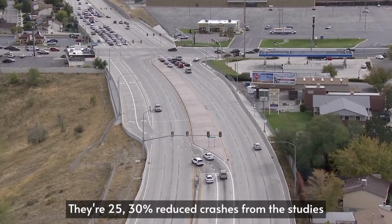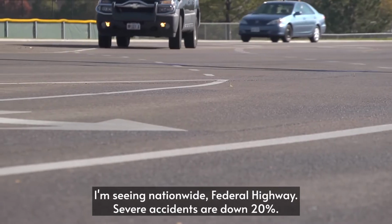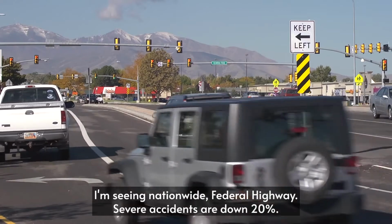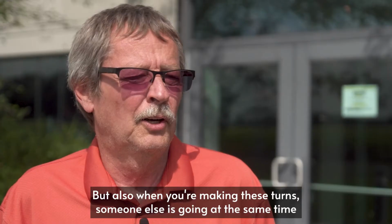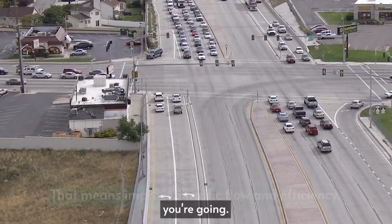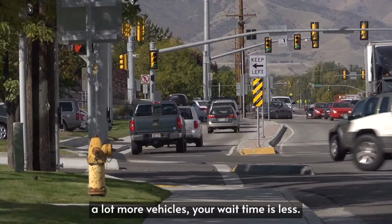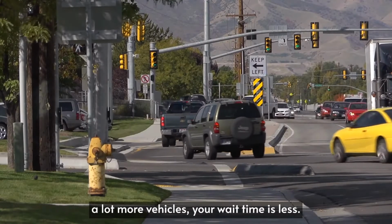There are 25–30% reduced crashes from what the studies I'm seeing nationwide, federal highway. Severe accidents are down 20%, but also when you're making these turns, someone else is going the same time you're going. You're moving a lot more vehicles, your wait time is less.